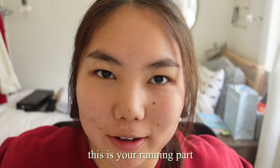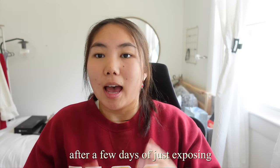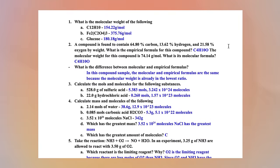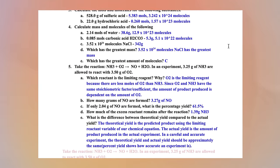Okay, 5 days out before the test is the fun part. This is your running part. Look at this as like you're running a 10-minute mile. You're running, but you're not sprinting. After a few days of just exposing yourself to the topic, you want to start running these little mock tests. So these mock tests have about 3 to 5 practice problems within one of the subunits of your test.